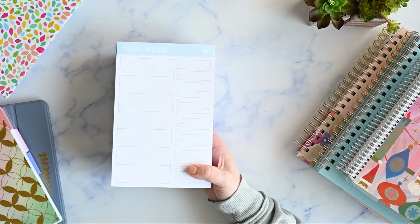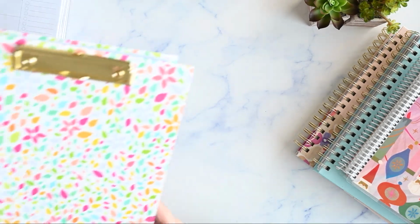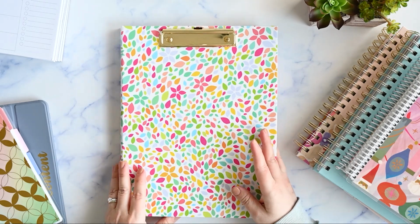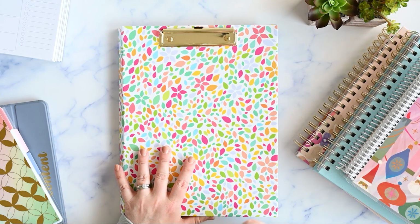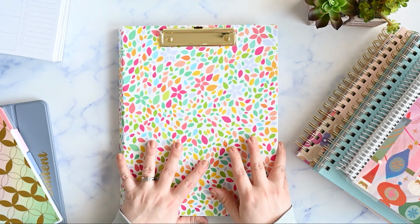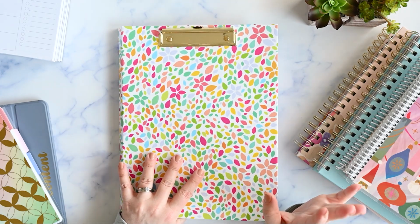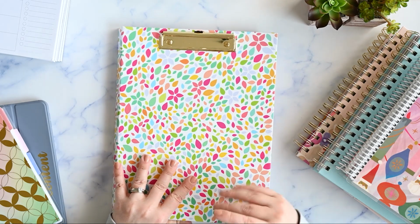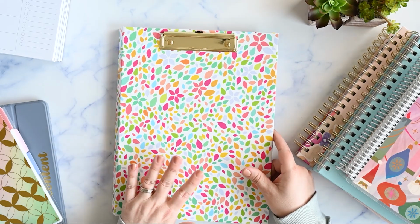Along those same lines, I also love this Cultivate What Matters Padfolio clipboard thing, and this also has a notepad inside. This one was gifted to me by Cultivate What Matters when they sent me that original Fresh Start Daily planner I was talking about earlier. I love this thing. I didn't expect to love it. It was not on my radar as something I might want, but they sent it to me, and so I tried it. And I'll never go back to not having one of these.